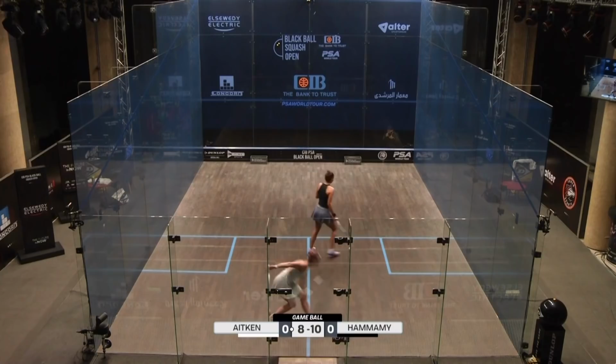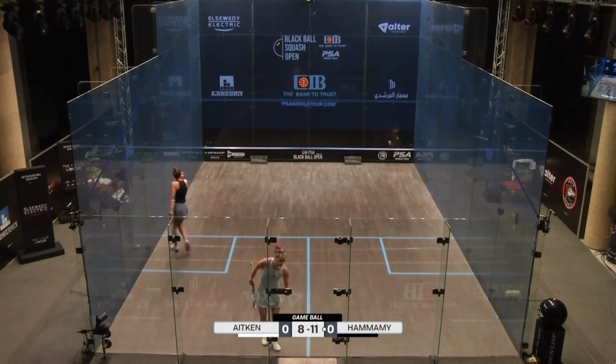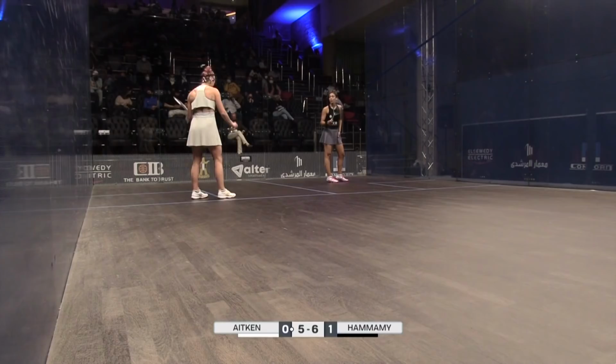That's a nice hold from Hammamy. You feel that Aitken actually missed a chance up on the forehand volley. Almost a really nice experience, isn't it? Yeah.